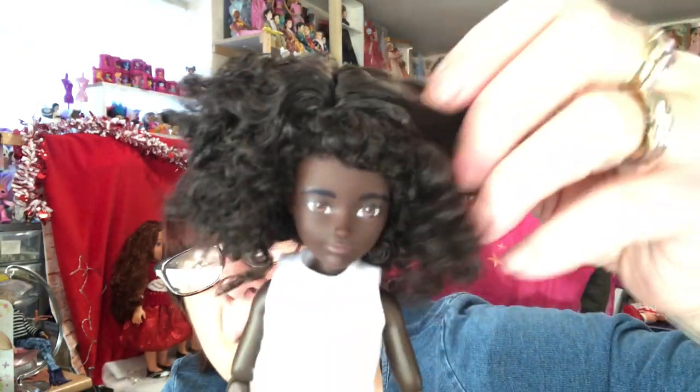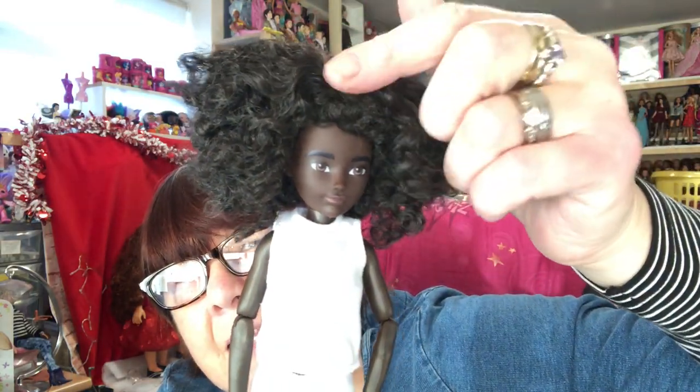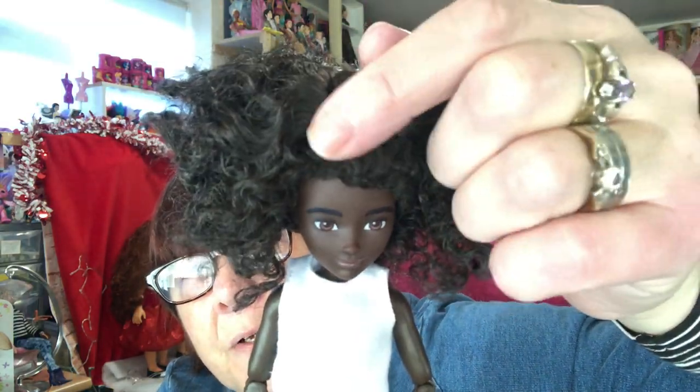Wow. Ooh. Maybe I've got it on backwards, eh? I think perhaps I have. Yeah, that wig doesn't look so bad, does it? Because it looks like he's got a fringe and you can't really see that. This band bit is what annoys me and you can't really see it so well on there. So yeah, that's pretty good. That wig, I can live with that. It looks okay.